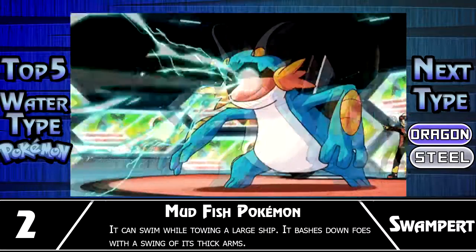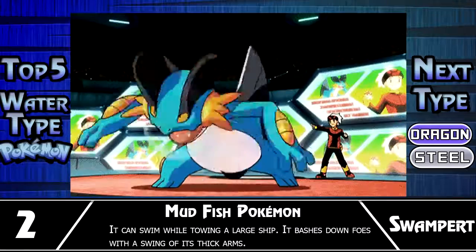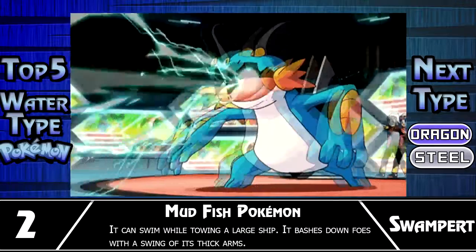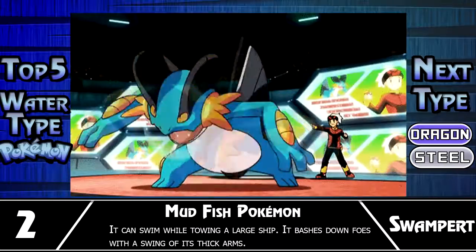But Swampert was just something that was, I don't know, the fact that it had Earthquake and all that had me in shock and awe at how strong it could be. And if you really think about it, it's stronger than I thought it was when I actually looked into Pokédex entries. This thing can swim while towing a large ship.